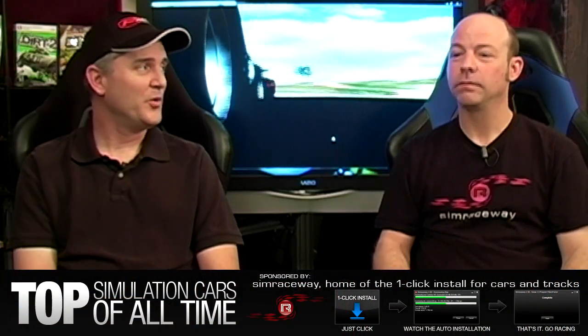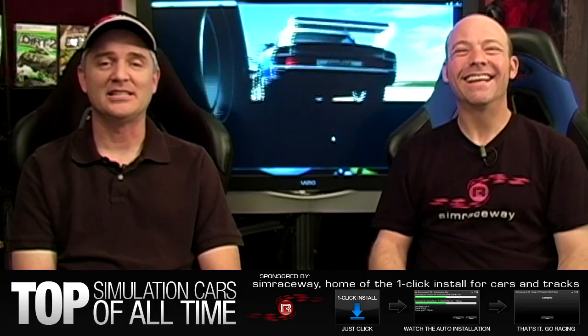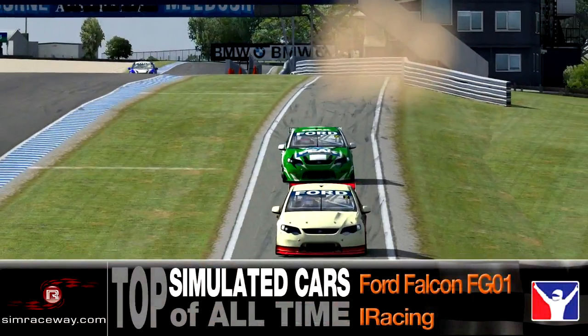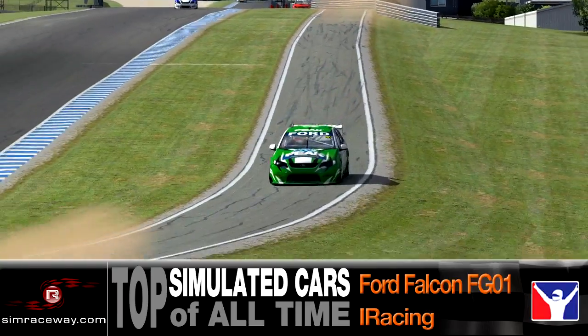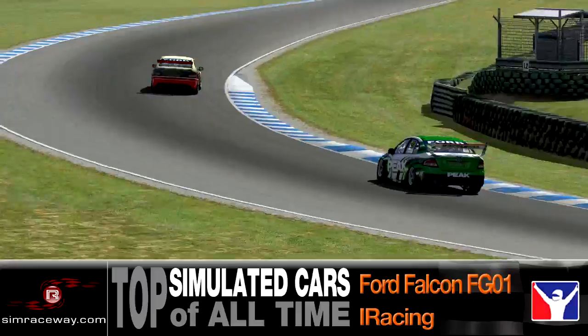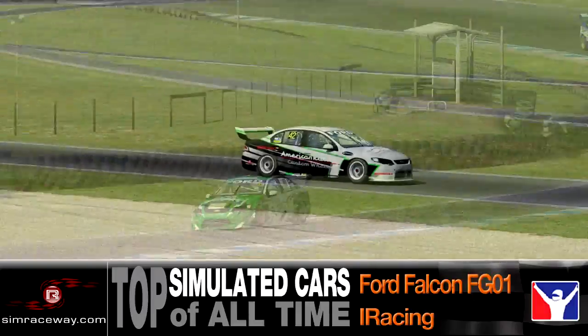Next up, we have the brand new Ford Falcon V8 Supercar from iRacing. We've only been driving this thing for a couple days now, but it's been nonstop. They just released it. This is like the stock car of Australia, New Zealand, a whole region down there. It's actually like a touring car.